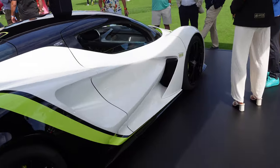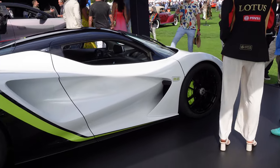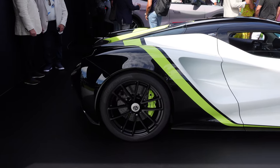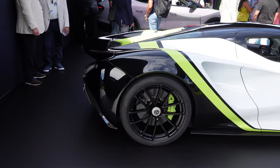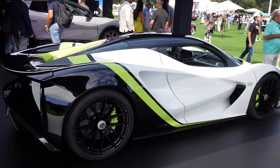But yeah, it's such a cool looking car. Yeah, as I mentioned, it's fully electric, 2,000 horsepower, so pretty damn fast. And yeah, the classic Jenson Button Brawn GP livery, such a nice touch.